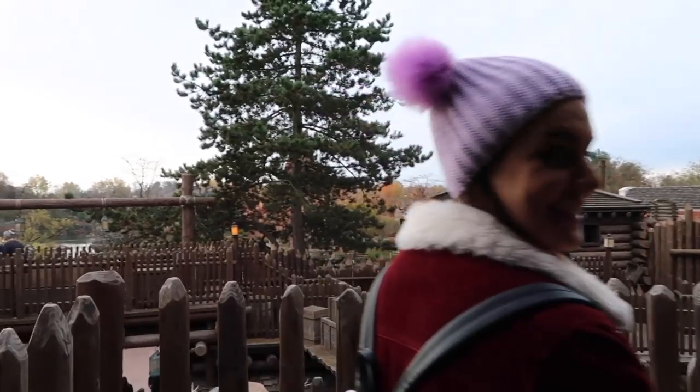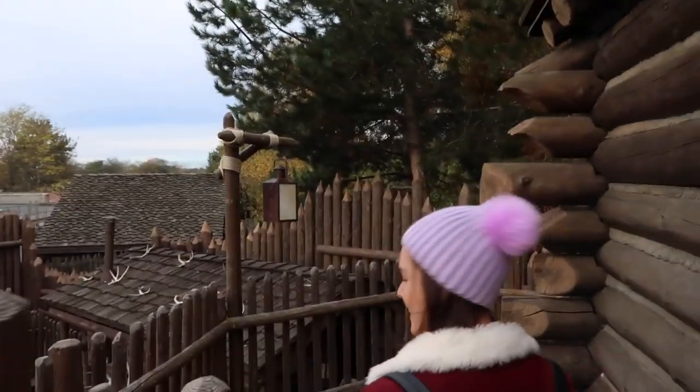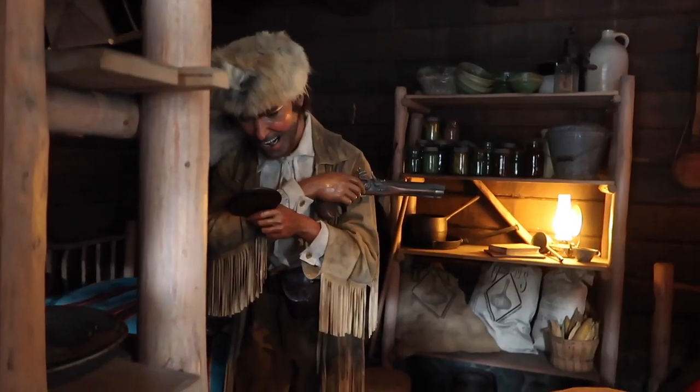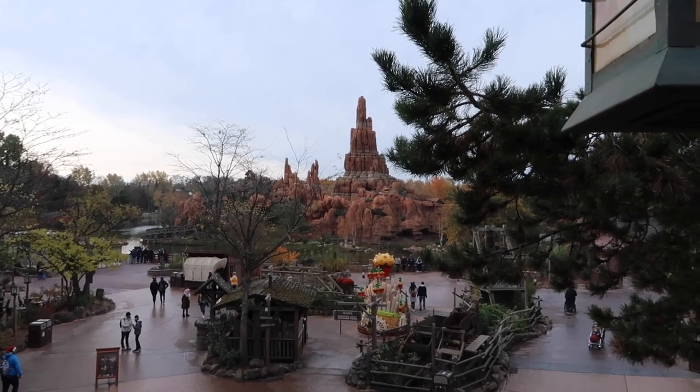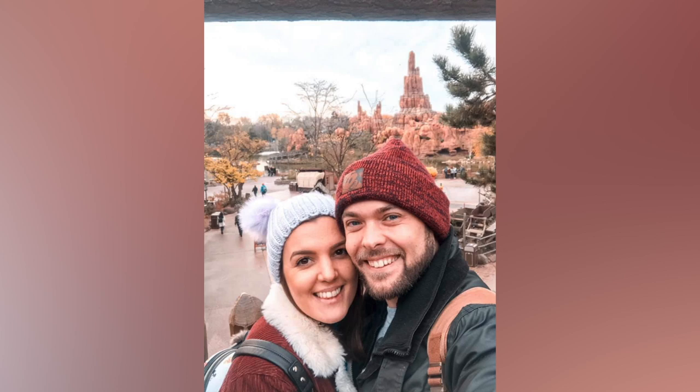But yeah, you can walk around this walkway and it has all these mannequins placed around. And little plaques as well next to them. So there's one of Buffalo Bill. Yeah, there's loads. Davy Crockett. He's there as well. And you get a really nice view up the top, don't you? Yeah, you can get a really good selfie of yourselves and Big Thunder Mountain in the background. But it's a really good walkthrough.